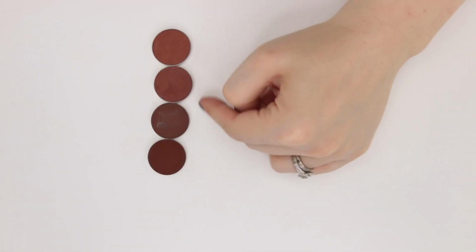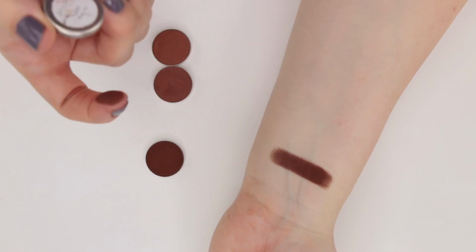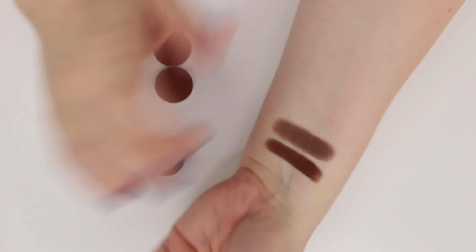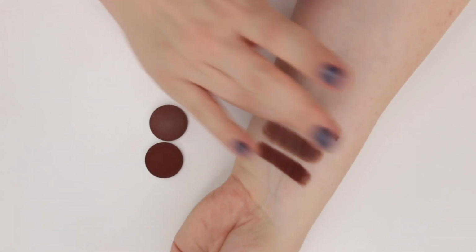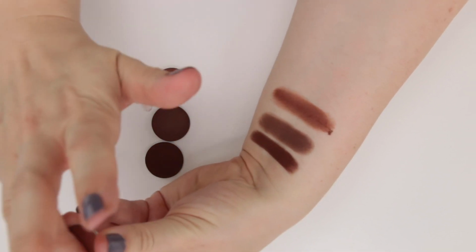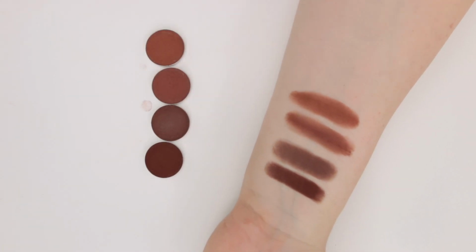All right, so now we've got four darker reddish browns. This is Sydney Grace Acorn. Such pretty pigmentation. This is Sydney Grace Faithful, which I think is a little more brown and a little less reddish. This is Cabin Fever by Makeup Geek. That one still feels like it is working just fine. And then finally, this is Cocoa Bear, also from Makeup Geek. Do like how those Makeup Geek ones are just not quite as dark.